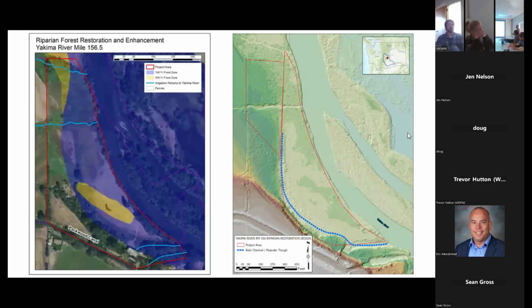I threw in the flood zone map here. Yellow is the 500 year, which is underneath the purple, which is the 100 year. I have no idea why that hot dog shaped yellow is there, because that area is completely flat, so I think that might be an anomaly of the map. But the reason I put this map here is that we may require a FEMA map revision, so we included that in the budget of the grant, because this is all in that 100-year flood zone.